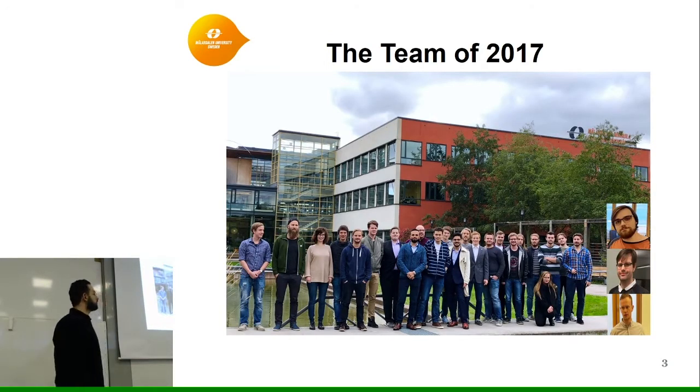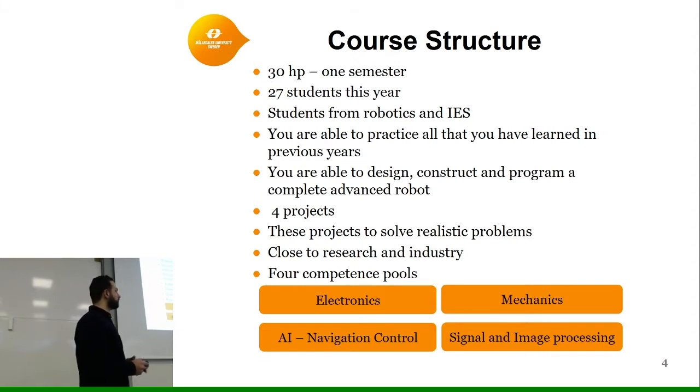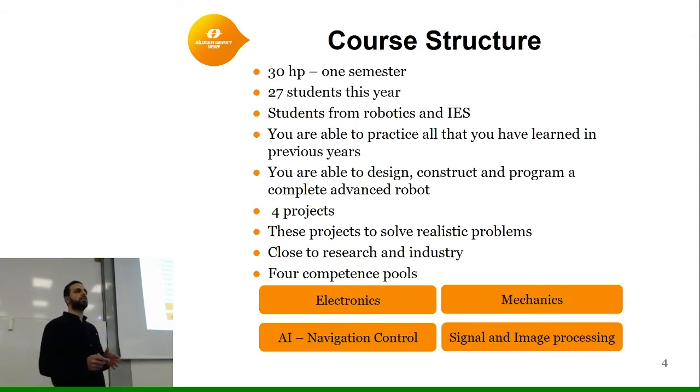This is the team of the year. We are basically 27 students from robotics and embedded system, 4 of us from embedded system. The course is 30 credits and it's 1 semester. Also, in this course you're able to practice what you have learned in the past 4 years in each competence we have, like electronics and programming, and you're able to build your own robots from scratch, or maybe continue with some older one.